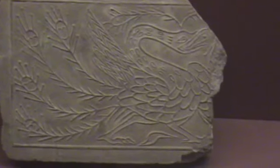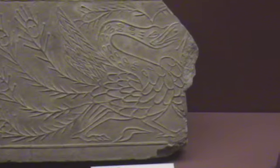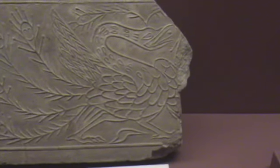Pottery of a male figure with genitalia. However you pronounce that. Female equestrian. Okay, that explains a few things. This is some pretty engraving. It's probably the Chinese crane. You can see the head in the upper right.